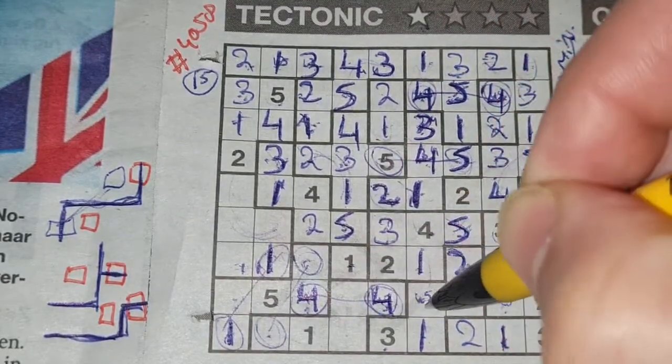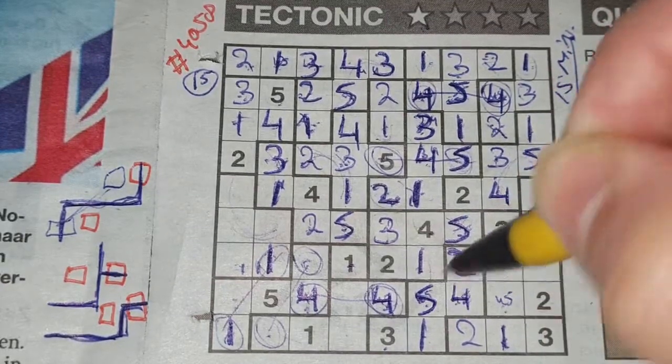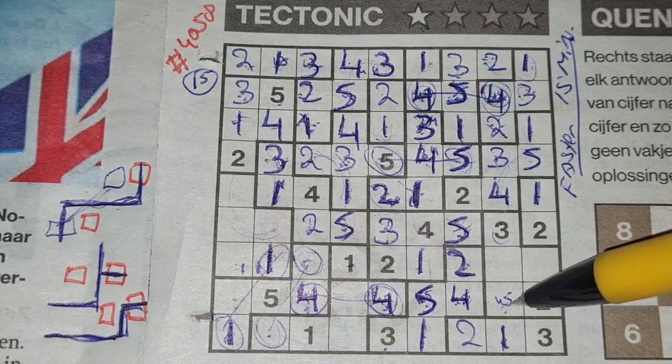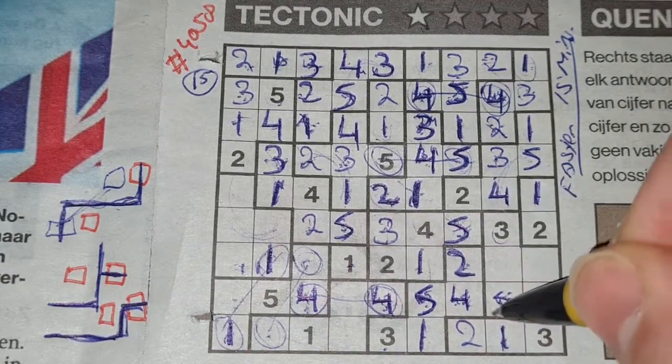Now we have a 4 here, so this box can't be 4 anymore. That box will be a 4. And this box will be a 5. I've marked this box with a 4 or a 5. Now we have a 4 there, so this box can't be 4 anymore. This box will be a 5.